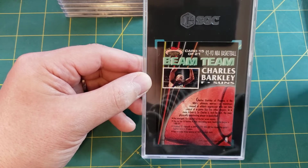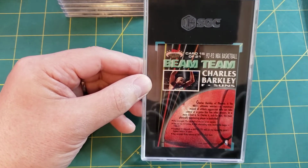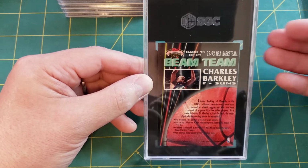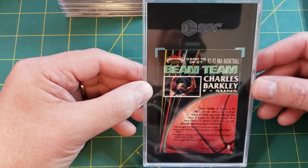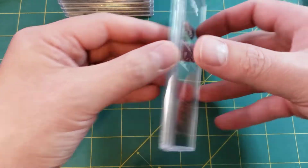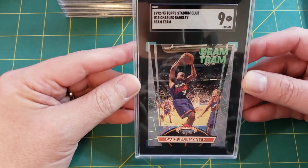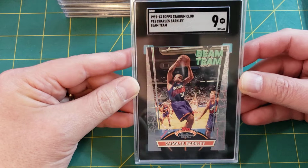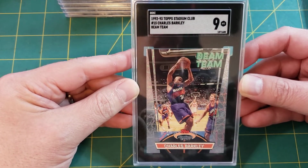To me, in the card saver, they weren't as bright. Obviously new cards are really bright and colorful, so these looked a little dull. But I still took a chance. Let's see what we got here. Wow. A 9. That's awesome. Wow. Okay. It's cool.